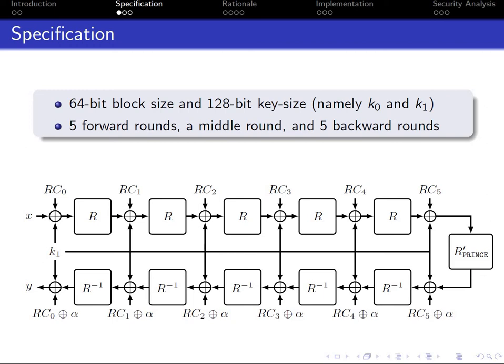While R shows 1 forward round, R inverse shows 1 backward round. In other words, each backward round is the inverse of the forward round. Besides, the round constants are chosen in a way that the difference in mirrored round constants is a fixed value, alpha. Also, the middle round is an involutive operation. Therefore, if you start from the beginning for an encryption or you start from the end for a decryption, the only difference is the used key. That is, while in encryption you use K1, in decryption, you need to replace it by K1 plus alpha.